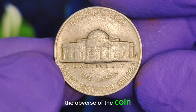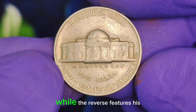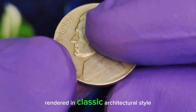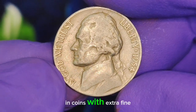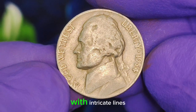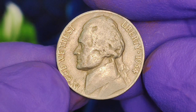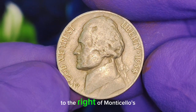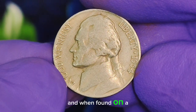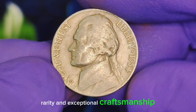The obverse of the coin showcases the left-facing portrait of President Thomas Jefferson, while the reverse features his Virginia estate, Monticello, rendered in classic architectural style. In coins with extra fine preservation, these design elements remain sharp and defined, with intricate lines and raised features that shine under close inspection. The D mint mark, just to the right of Monticello's building, is your key to identifying this variety, and when found on a sharply struck coin, it's a signal of both rarity and exceptional craftsmanship.